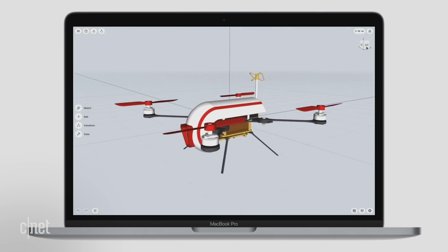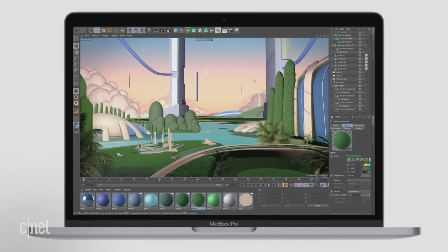Coming in at number 4, virtualization is going to be a pain. If you have any reliance on Windows or virtualizing other operating systems on your Intel-powered Mac, that's going to be a problem with the M1 powered Macs. If you don't care about that, skip this one and head to number 3, would you? Anyway, the M1 is based on the ARM architecture, so good luck trying to run Windows on it.